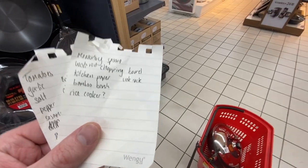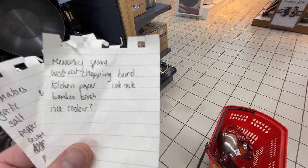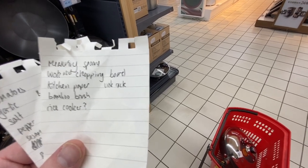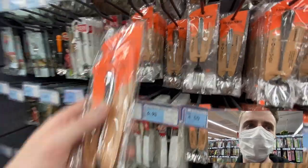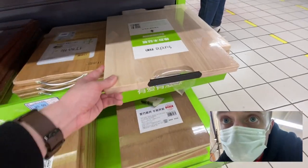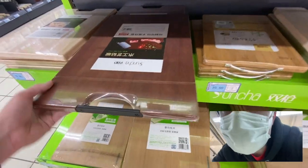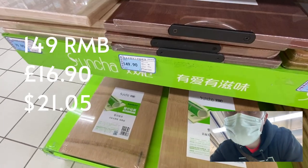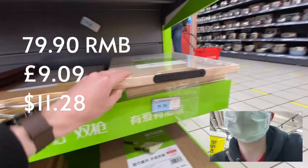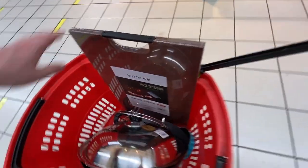Let's look at my list here. We have rice cooker, question mark. Yeah, I think I'm gonna skip that one for now. Wok and lid, done. Measuring spoons. These will do. I don't see like a set. Chopping board. Ah, that's nice. Got the light and then we got this darker one. That's very nice. 149, about £17. And this one here is about £9. And I went for the more expensive one. It's still not too bad and it's a bit longer as well.